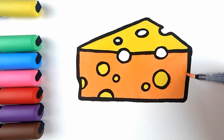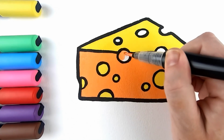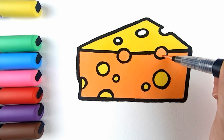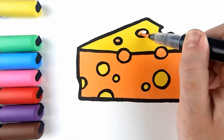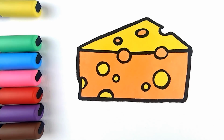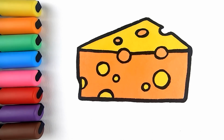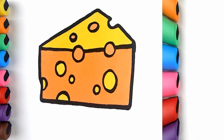Cheesemakers used to think that the holes were a sign of imperfection, so they tried to avoid them. And it's done! Do you want to draw some more? Come on! Let's draw some more!